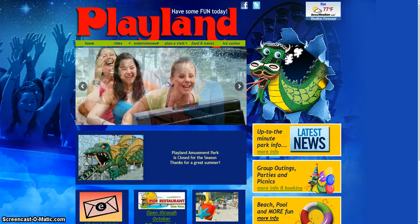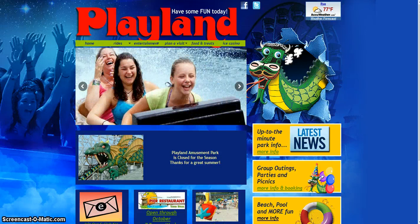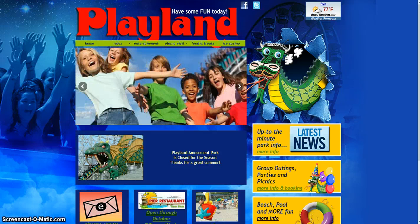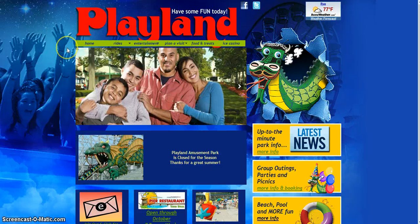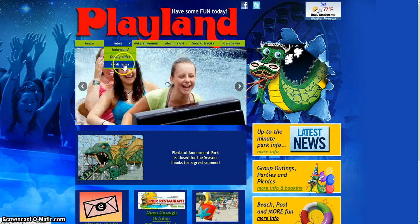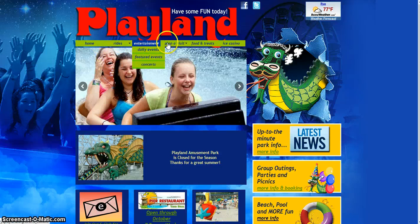The next website I did that I thought followed web standards well was Playland Amusement Park. The name right in the top left, helpful. I liked that with their pages they have little arrows to signify that there's more there, and the ones that don't have them are clearly just one click.